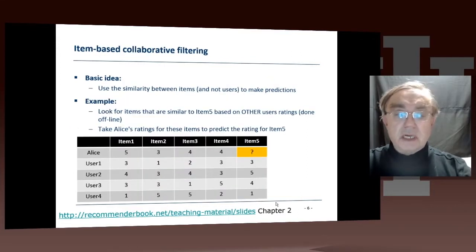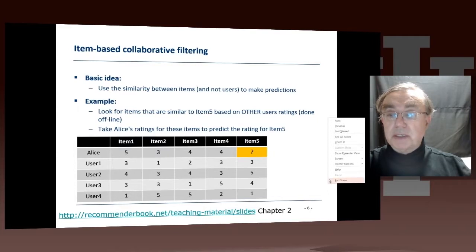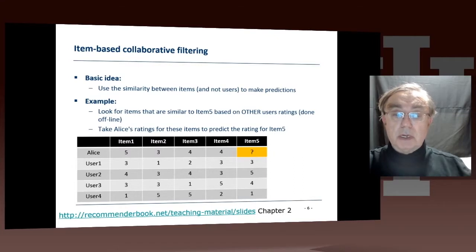So let's give an example on item-based collaborative filtering, coming from this wonderful book, recommenderbook.net. We have here our friend Alice, and she has purchased, as usual, items 1 through 4. I want to look at all other items. Remember, the number of items is relatively small, even if there is a long tail. We want to look at all other items and see which ones are near the ones she likes, or at least near the ones she's rated highly. Maybe she's not so keen on item 2. And of course, user 4 hates item 1.